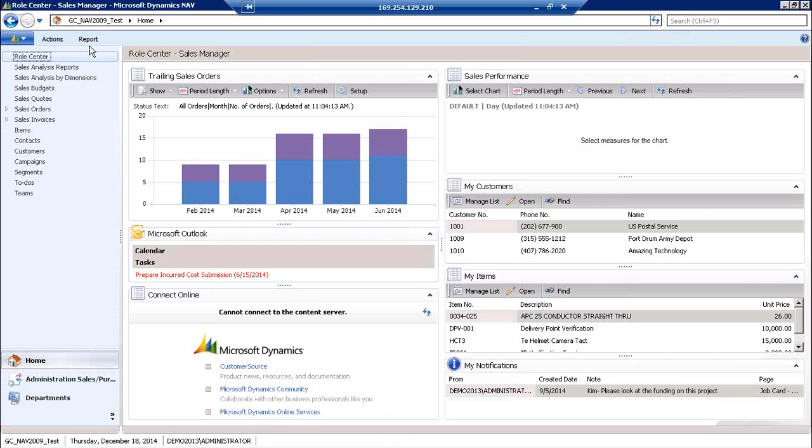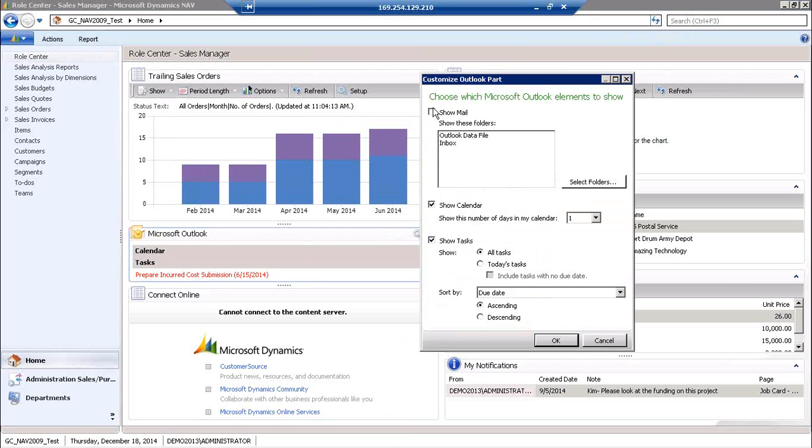So the first thing is, it has what we call a role-tailored client. So based on your role in the organization, you're going to have a home page designed a certain way. So I logged in as a sales manager, and what I'm seeing are some key elements that I'm using to manage the business. So everything from looking at the volume of sales orders in my demo system to elements of my Outlook. So each one of these areas also has some configuration options.